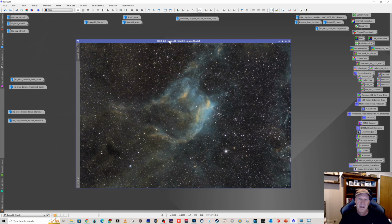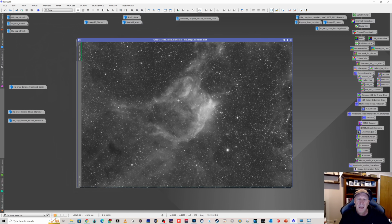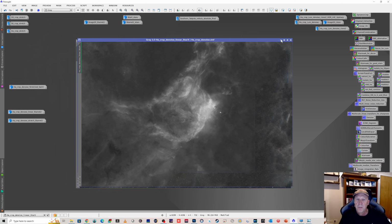So this is effectively what it looked like once it was combined. I removed the magenta stars and also did an SNR, removing a lot of the green. I processed it in PixInsight and Photoshop to bring up my final image, which I'll show you shortly. And I actually used the Ha as the luminance channel. So just bring that forward again for a minute.